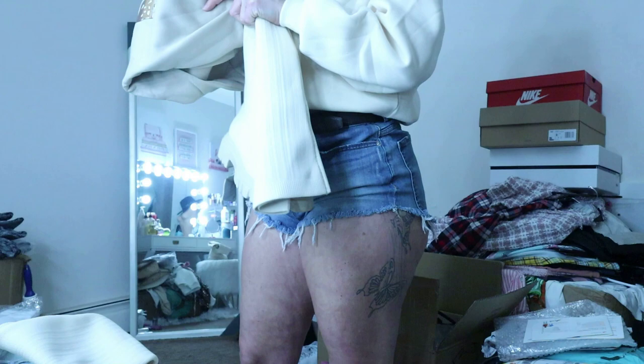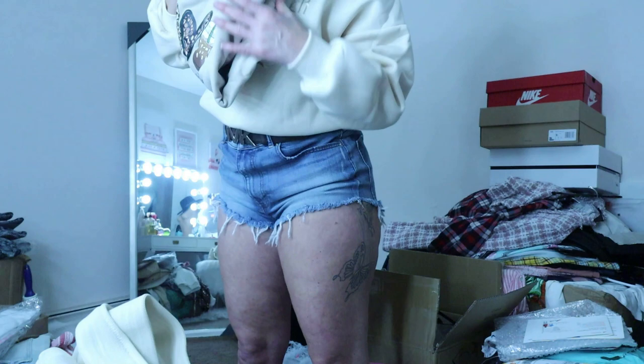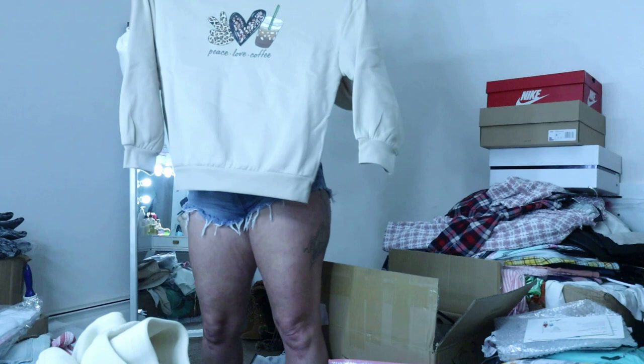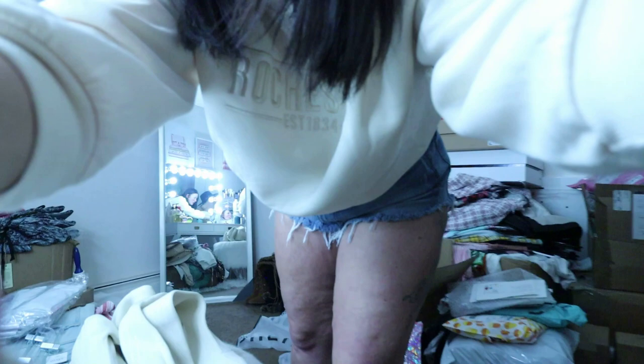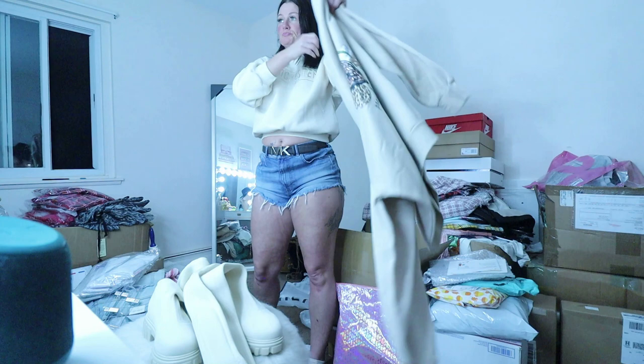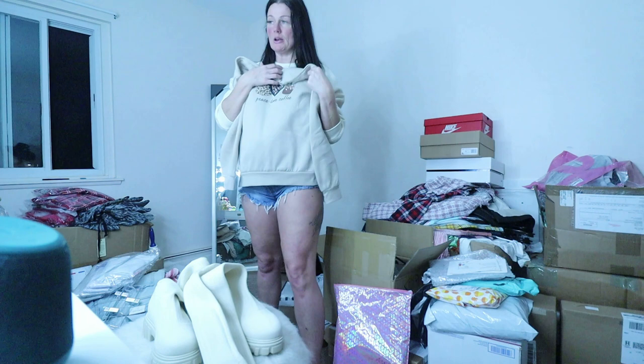I also got this shirt to go with it as well. This one says peace, love, coffee. So I got this one as well to go with those boots. I got another sweatshirt. So I'm getting hot, all this running around. So I also got this one. I don't know if I can get away with it.